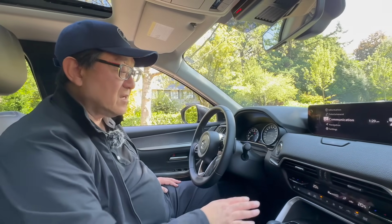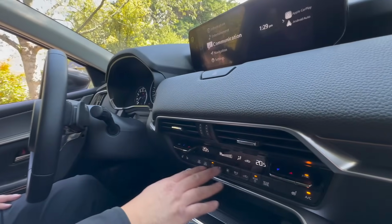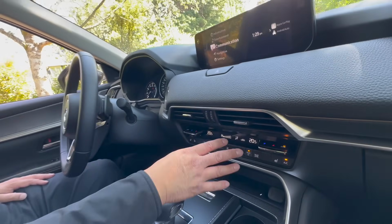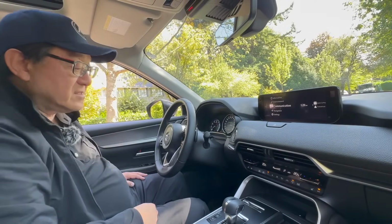I'm glad that all the controls are also here, buttons for temperature, as well as all the AC controls. We didn't lose that, because some manufacturers like to put all of those controls into the infotainment system. But a little bit more on that later on.